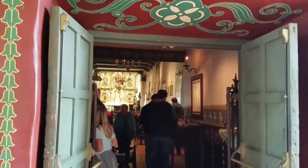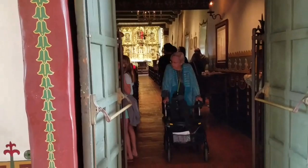Step inside one of the oldest buildings in California. Serra Chapel was built in 1778.